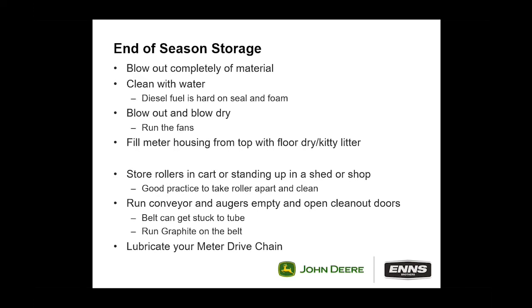Generally, some of the best practices we can have for that is we're going to recommend blowing all the product completely out of our tanks and out of our meter housings. So taking all of our foam strips out, taking out those plastic housings, opening up the bottom gate, taking our meter rollers out, making sure those are all clean and blowing it out. The next thing that we usually recommend is to clean it with water. A lot of guys in the past have sometimes used diesel fuel, but that's hard on the seals and the foam in the meter housing itself. So that's why it's generally not the best for that.